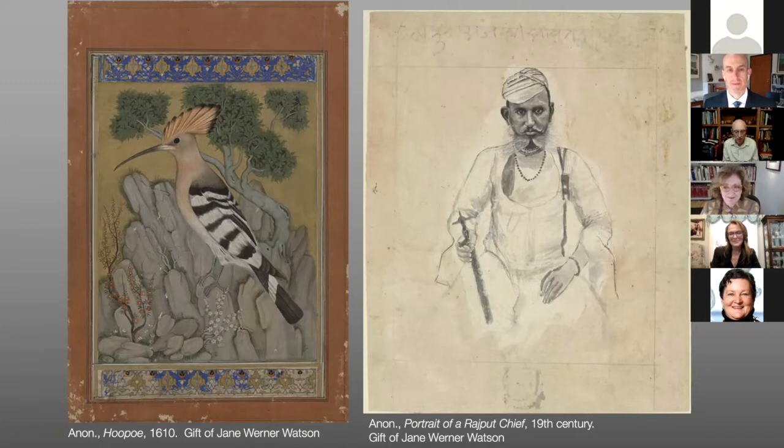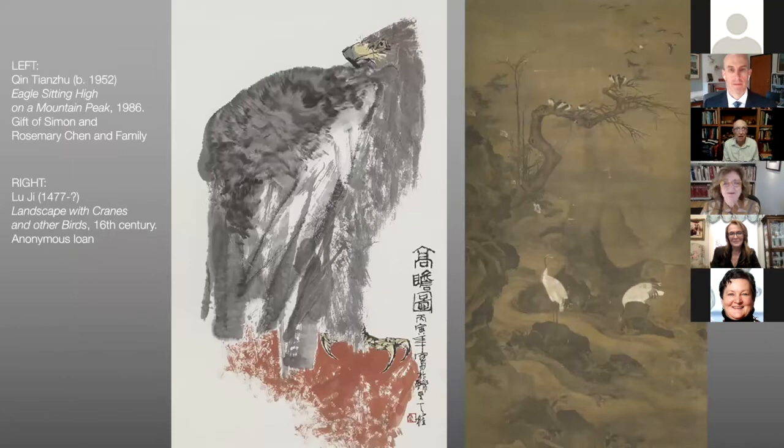so we also have a collection of Chinese paintings, and this was donated by Simon K. Chen, an alum, and his wife Rosemary Ho Chen, and they gave more than 100 works of Chinese art. Most prominent among them are 19th and especially 20th century paintings. And here on the left, you just see one really striking one by Qin Tianzi of an eagle.